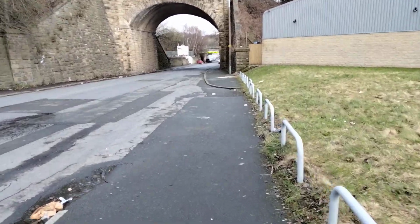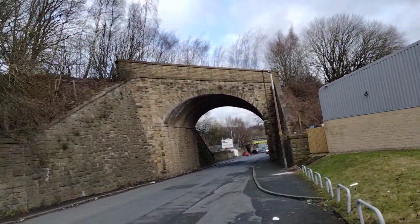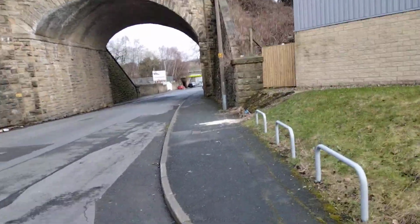There we go, nice shot of it. So yeah, this one's got its original stone parapet wall as well. But yeah, so I'm going to do a few more videos, I'm going to do a few more bits in the Bradford area. I've not been to Bradford for a few years.